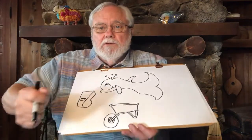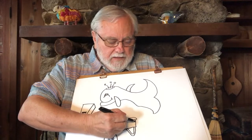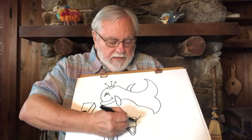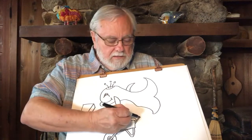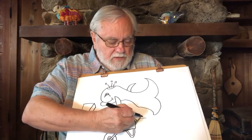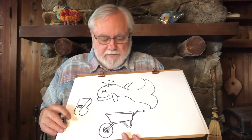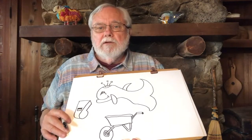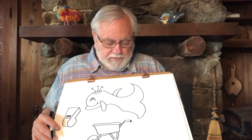Now we need something to push the wheelbarrow. So I'm going to make, for the handle, two lines coming up like this. Then I'm going to angle them straight out like this and put a little curve at the bottom. So there's my wheelbarrow. So now we need to put some words here so we know what it is that we drew a picture of.